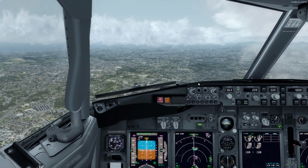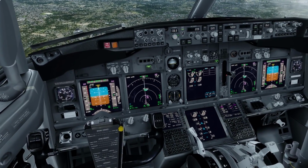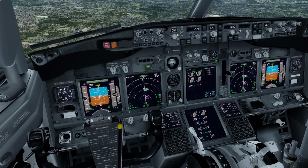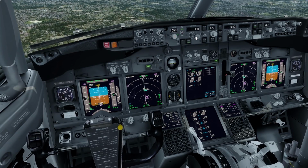Tower MYA541 on final, runway 06. Mike Yankee Alpha 541, slow 2, final approach speed. 1023, clear to land, runway 06. And we've been cleared to land, perfect.